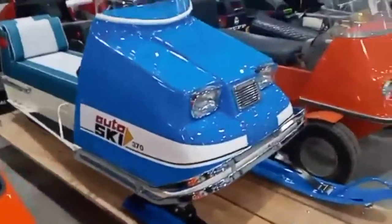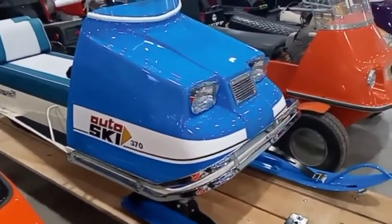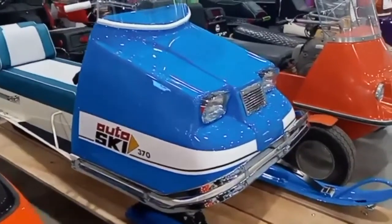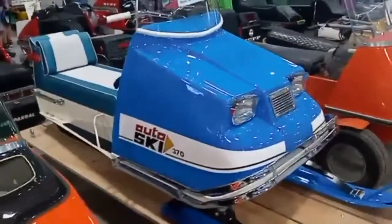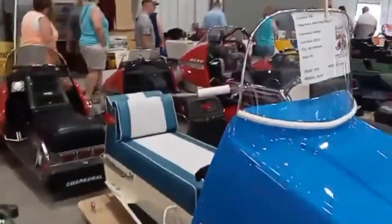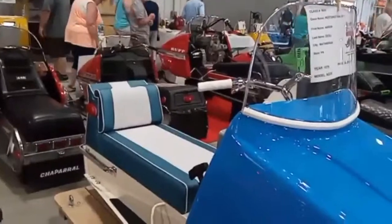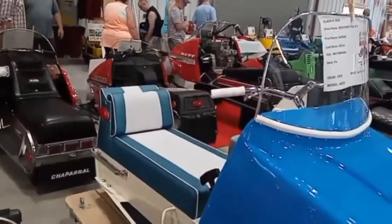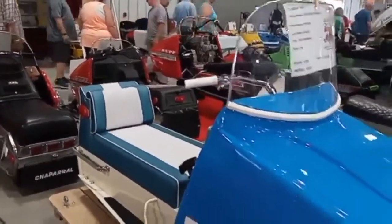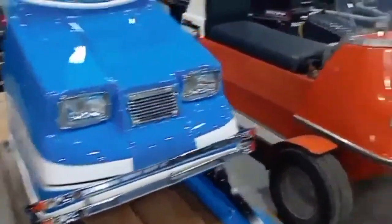Got an auto ski. Now, at first blush, I would have thought that was a snow jet, the coloring and everything, but it's not. It's an auto ski. And as I look closer, it is different from a snow jet. Look at the way the seat is and handle. It's not really snow jet colors, but the design of it is different. And that light on the side, that on the bumper, the closer you look, it's clearly not a snow jet.